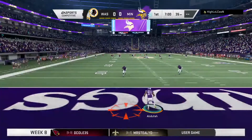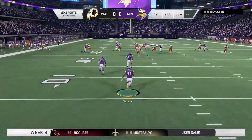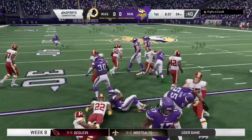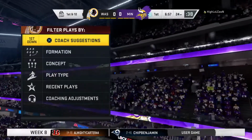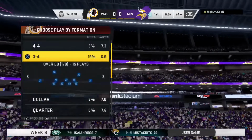Lurching closer toward the midway point of this NFL season, and we're underway on EA Sports. And he'll be brought down at the 23, make it the 24-yard line. The Vikings take over 1st and 10 at their own 24-yard line.